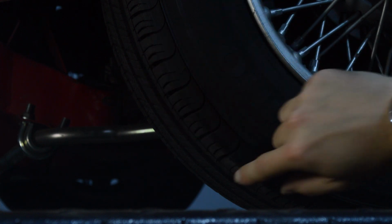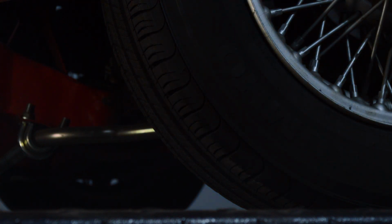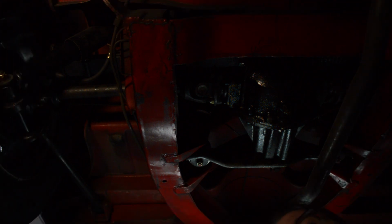Look at the tread. You want to make sure that it's not wearing unevenly. Alignment problems can cause uneven tire wear, which then can cause vibrations. So that's something else to be aware of. Most of the vibration noises that you're going to find are going to in fact be tire or brake noises, but on the Spitfires in particular, there's more to check.